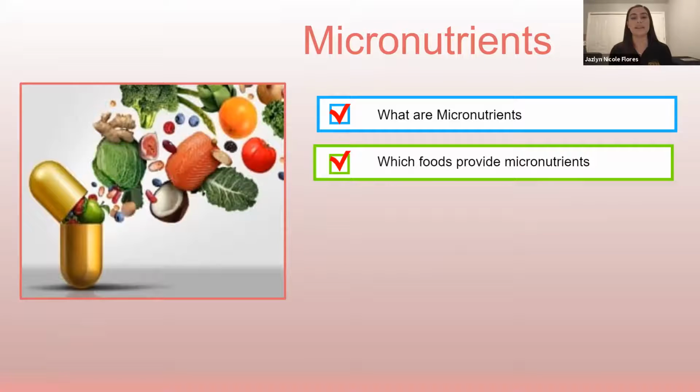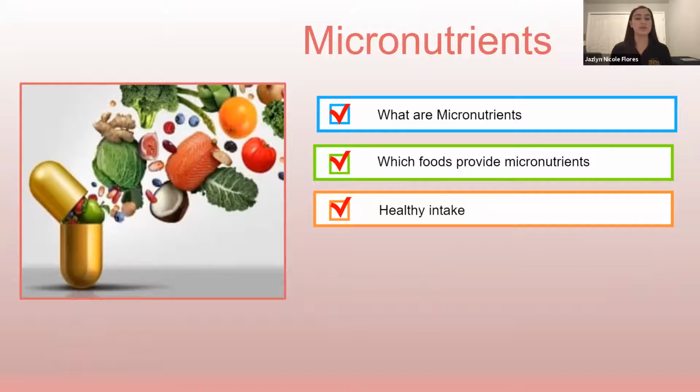So a healthy intake of micronutrients would be to take your daily vitamins and try to eat as many foods that provide those amount of micronutrients that you need.